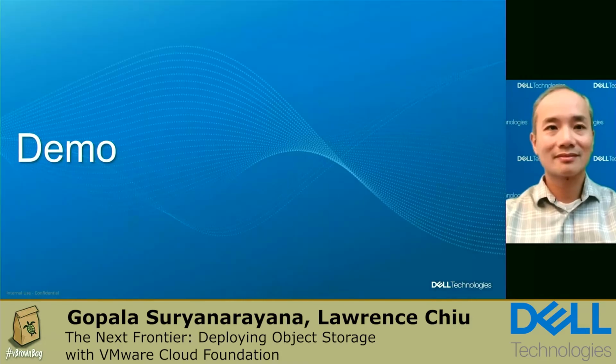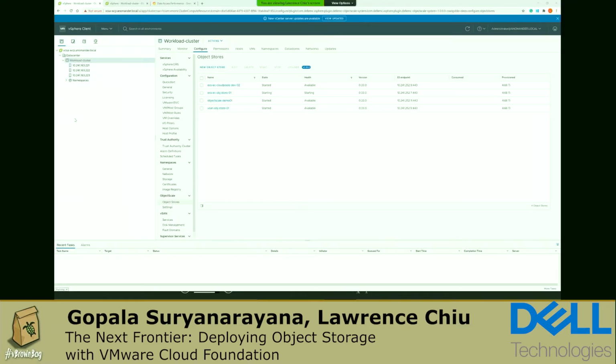So let's quickly jump into a demo of our current early access. What you're looking at here is currently a running vSphere cluster, running the vSAN Data Persistence Platform, and within the vCenter, what you're able to see is ObjectScale running alongside other types of services, all manageable and seen in one place. So with object store, it's really easy to look at what you have available and what state they are in.